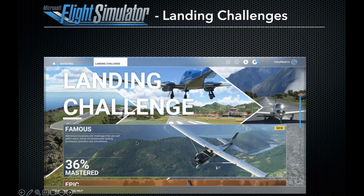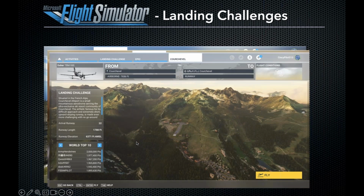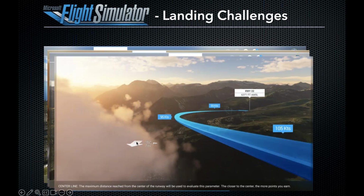They also offer landing challenges. These are updated constantly. I believe a batch of new landing challenges came out a week or two ago. They rank anywhere from common to epic or famous. They put you in a condition of you're going to go land at this airport. Here is arrival runway, runway length, runway elevation. For this scenario, flying into Courchevel, we're in a TBM 930. They'll even give you a layout of how your approach is coming, what speed you should relatively be at, where the wind is coming from, and what strength it's offering.